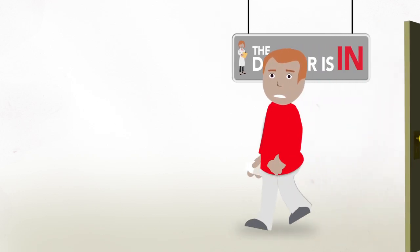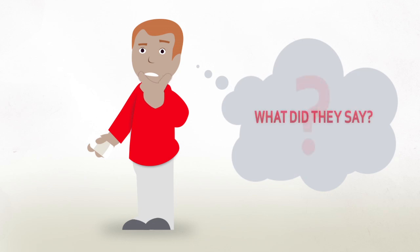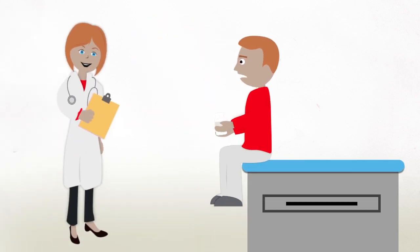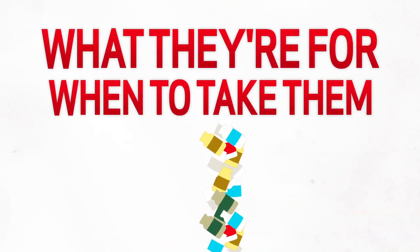How often have you left a doctor's office or a drugstore wondering just what you were told about your medicines? Well, you're not alone. If you're like most people, chances are you've had many doctor's visits that left you with less than perfect understanding of your medicines. It can be hard to keep track of what they're for and when to take them.